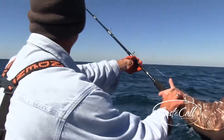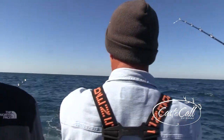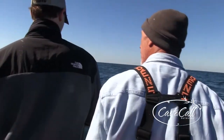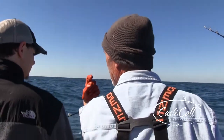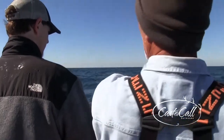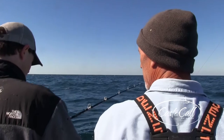Well, keep your tip up just like this gentleman is. As soon as you feel that hit, just get three or four or five good cranks on him, and that hook is set every time. The circle hook, you've got to indent it. It keeps from getting in their throat and their gut. So when you do this, you're just pulling it straight out of their mouth.